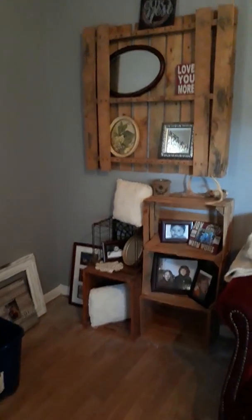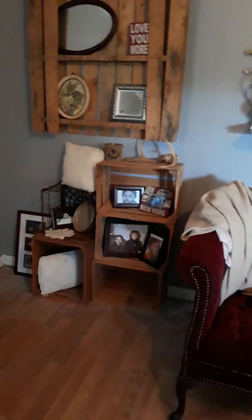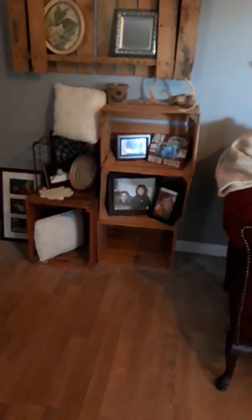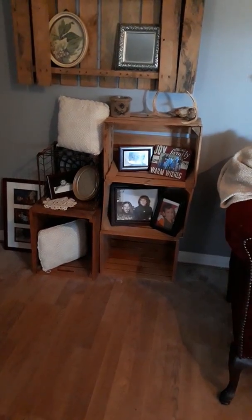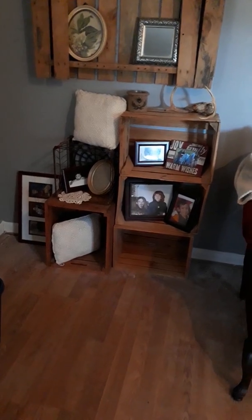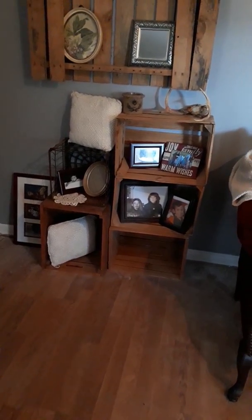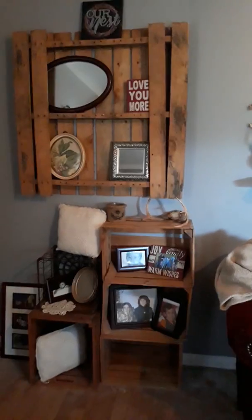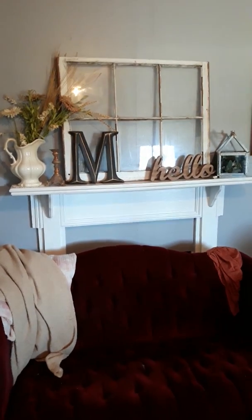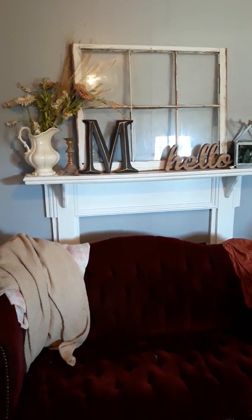Excuse me. Hubby did hang my pallet yesterday, and I'm fairly okay with this area. I may change it up a little bit, but I used crates and built a shelf for some of our photos, and it's a little wonky, so I may have to change that up, but overall it's okay for now. I have my mantle set up. I don't like the candlestick that's up there, so I'll probably change that.